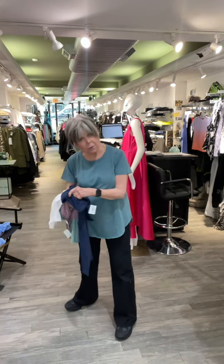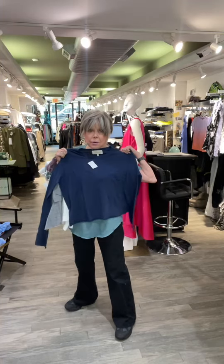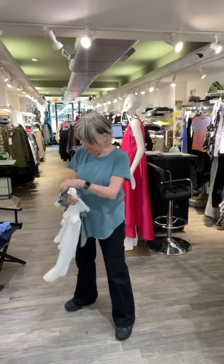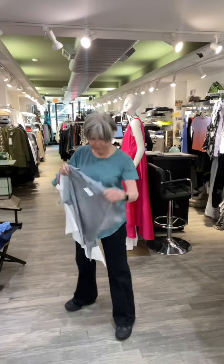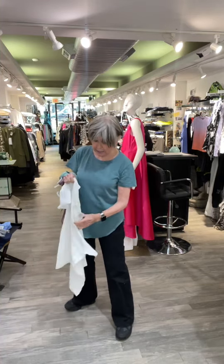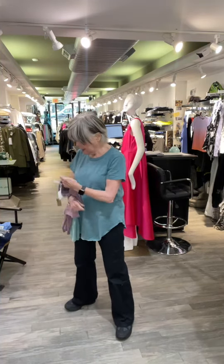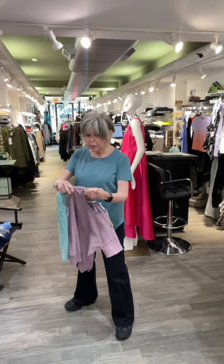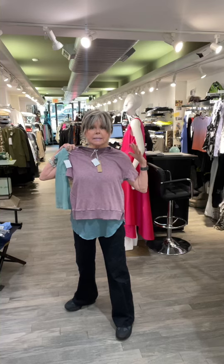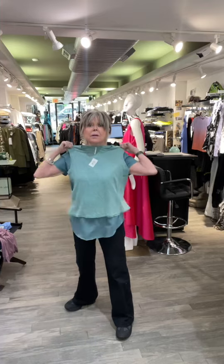Then we have the great, and the great came in long sleeve crop, short sleeve crop, like this, short sleeve crop, and a short sleeve boxy. Okay, like that. And then we have these little cuties from Hello Night. And these are cropped and shorter and short sleeve like this. And then there's the Asa Tank from Hello Night.